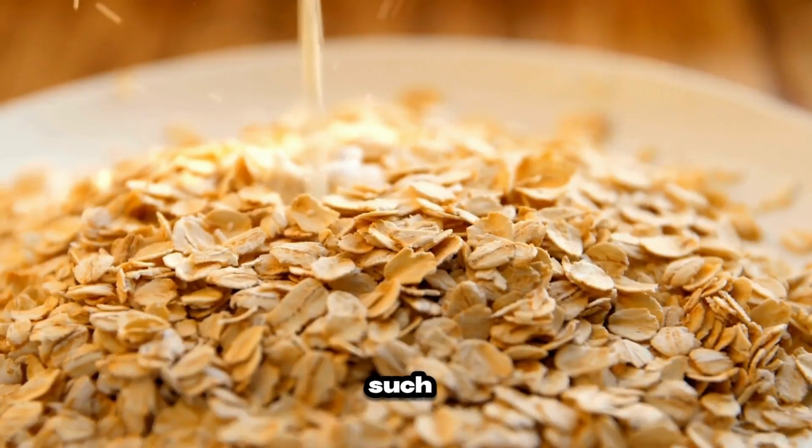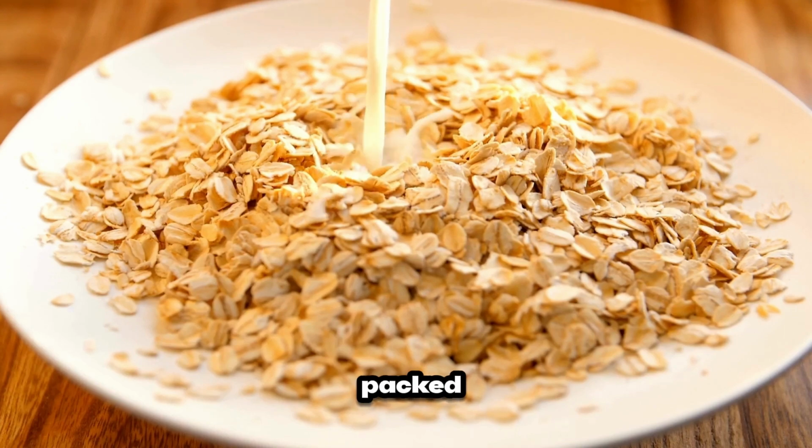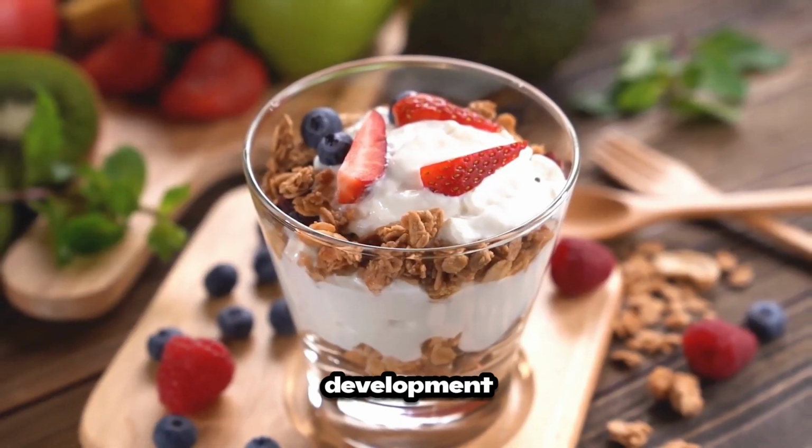Whole grains, such as oats and brown rice, are next on our list. These grains are packed with fiber, vitamins, and minerals essential for overall health and supporting your baby's brain development.